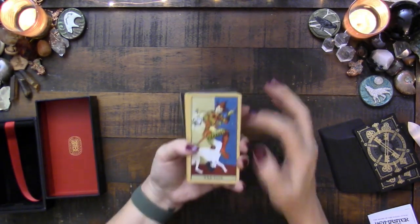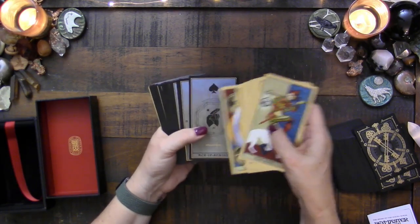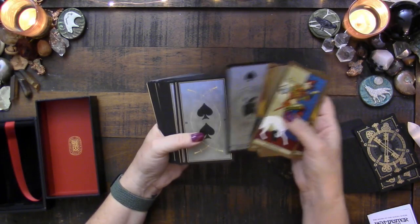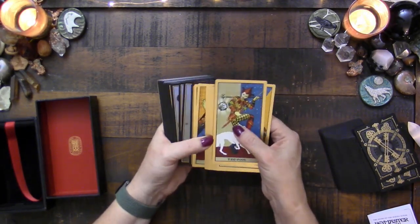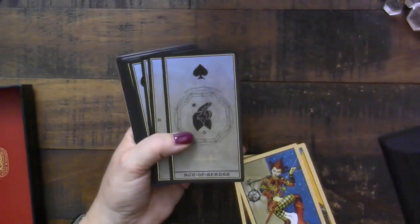As I said, it's got a gold border around the majors, and it has a thin gold and then a black border. I mean, look at that Ace of Spades. The other thing, let's just skip to it, and we're going to zoom in here and talk. I should have been zoomed in the whole time.